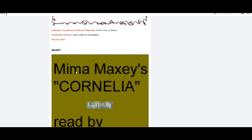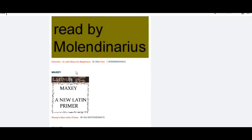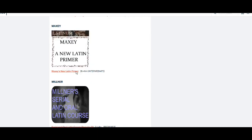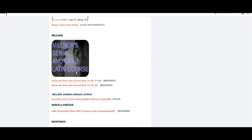Maxi, Cornelia, a storybook, a new Latin primer by Maxi for beginners, a serial and oral Latin course, which once again shadows Adler, and I recommend that students who are studying Adler also pay attention to this course, which is even more gradual than Adler, based on the Manesca method. Adler was also based on Manesca, but not as thoroughly.